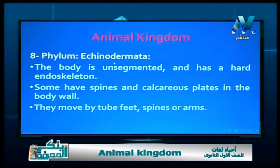Phylum Echinodermata. This is the 8th phylum in the animal kingdom, and this phylum includes the most developed invertebrates. The body is unsegmented and has a hard endoskeleton. Some have spines and calcareous plates in the body wall, and this is why we call them echinodermata, that means the skin with spines. The presence of spines is the most significant character of this phylum. They move by tube feet or spines or arms.